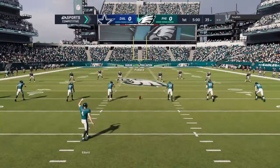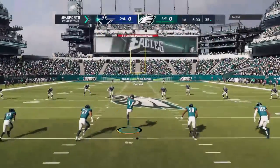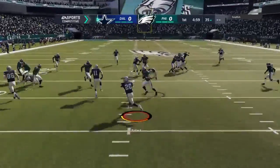Jake Elliott to kick off for Philadelphia. Here's the kicker, Jake Elliott, ready to get this one started. And off we go from Lincoln Financial Field. And this carries into the end zone.